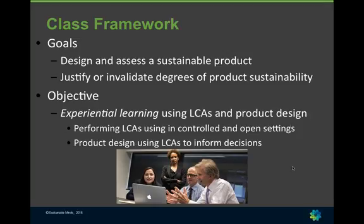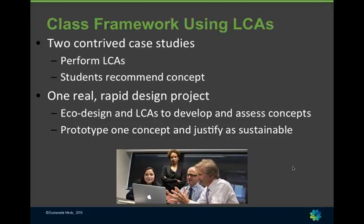So to give them this experiential learning, we developed a couple of different case studies, which we contrived, we manufactured ourselves, and they went out and they used Sustainable Minds to do the LCA, and they came back and were supposed to justify and recommend which decisions they should make, and we'll go through these. And then the third way we implemented Sustainable Minds in our class was a one-day incubator project in which we had them go into our makerspace, presented them a challenge, and asked them to develop a sustainable product and to prototype it in 1 day. So they use Sustainable Minds to justify sustainability and to get real measurements and metrics on what their design means in terms of environmental impact.